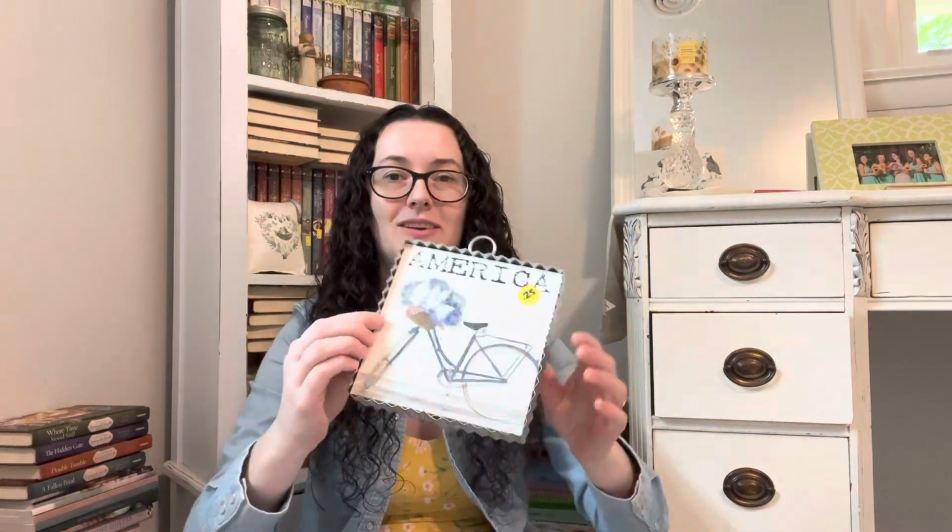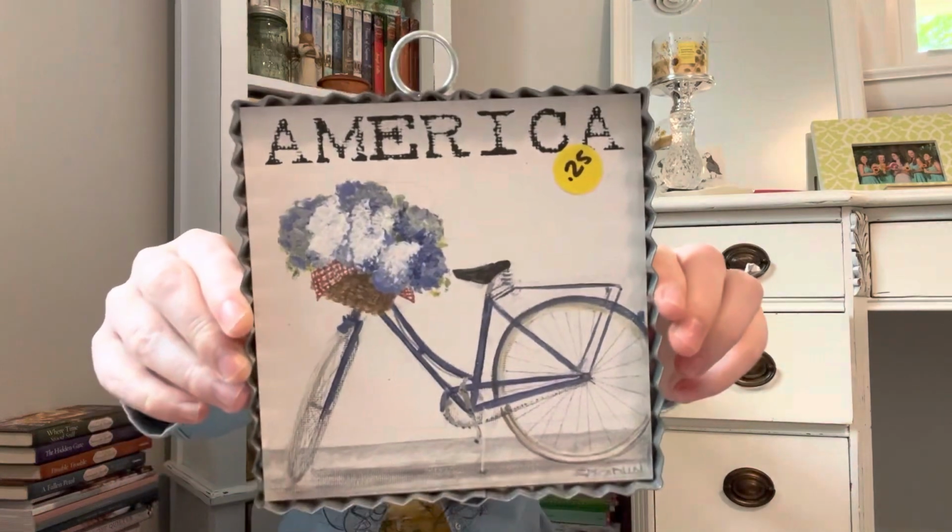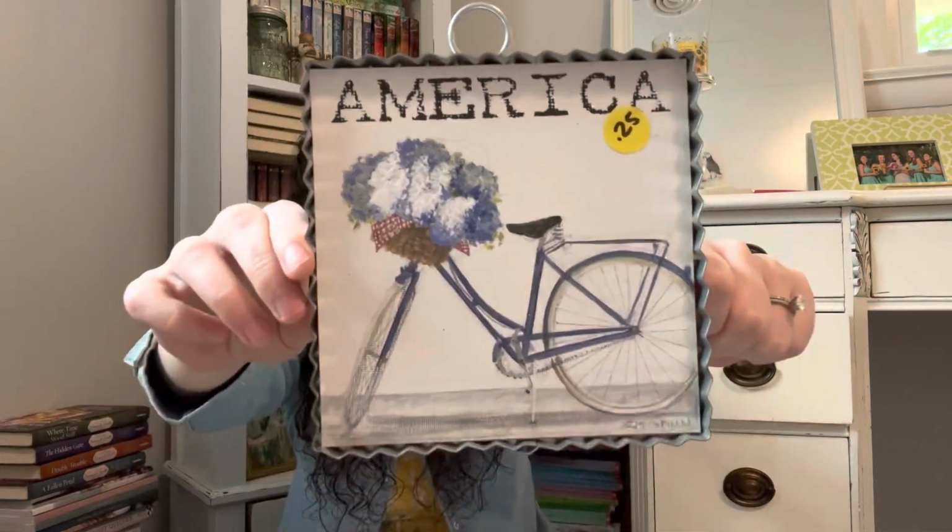So first, I got this cute little America sign for 25 cents. This was from Kirkland's, originally $8.99. And I just thought that was so precious. You can hang it, but I'm probably just going to set it up somewhere for summer.